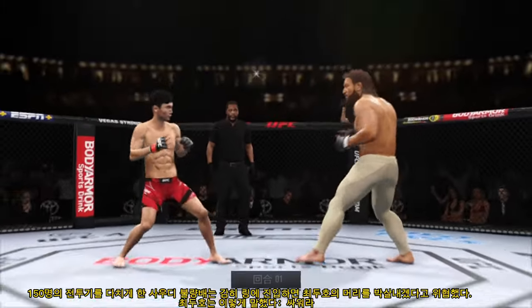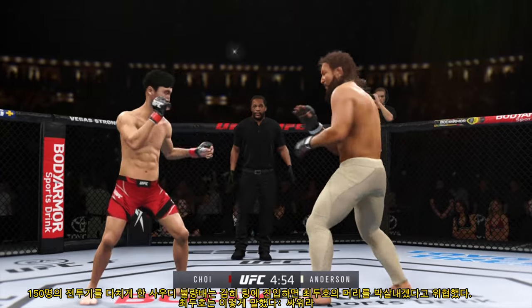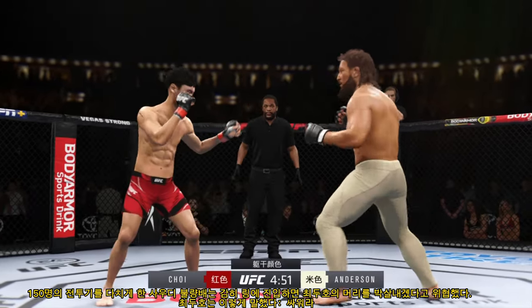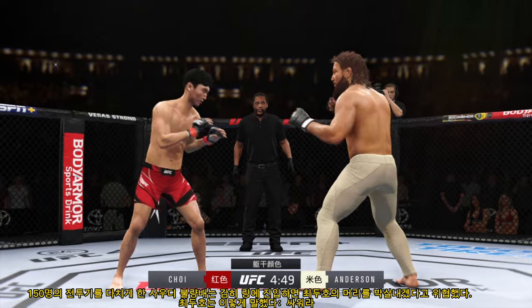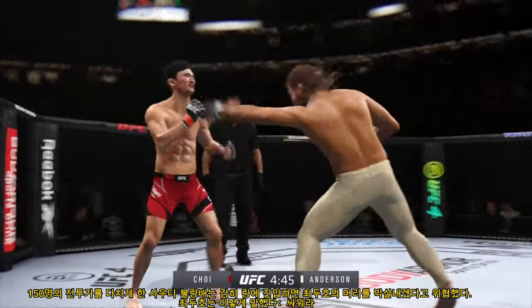Tension is palpable as this fight gets underway, and it'll be interesting to see how this matchup plays out. Definite striker on one side against another guy who can really do it all. And in those situations, normally the guy that's more well-rounded will be the one that will find success. I want to see how this plays out.